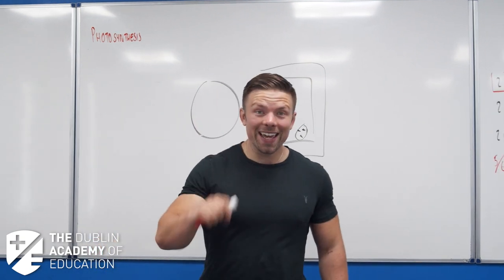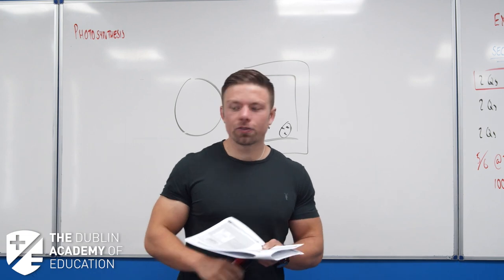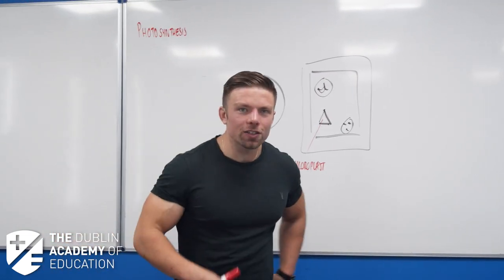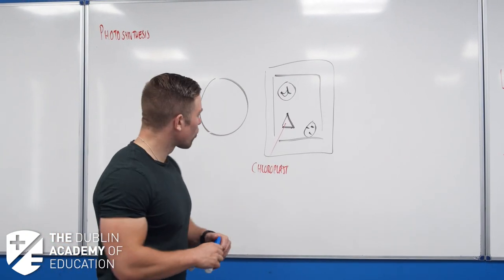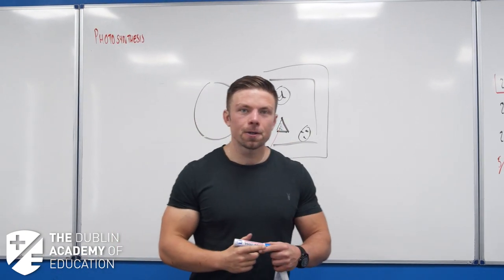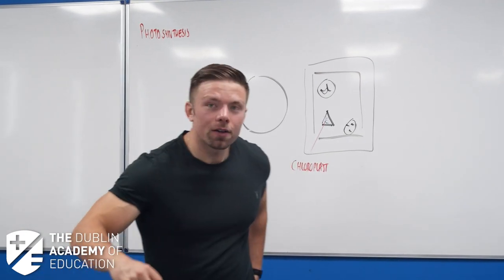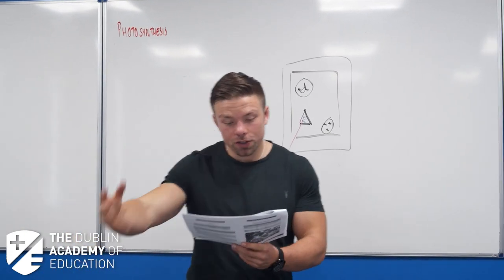Photosynthesis occurs inside the chloroplast. And what I always think to myself is chlorophyll and chloroplast. A lot of people get those mixed up. Chlorophyll fills the chloroplast. Okay? Perfect. Now, in that diagram there, it explains the whole process of photosynthesis.